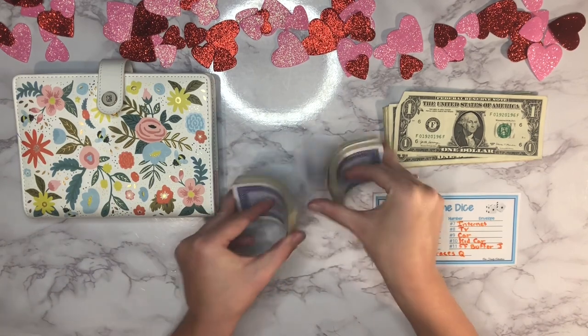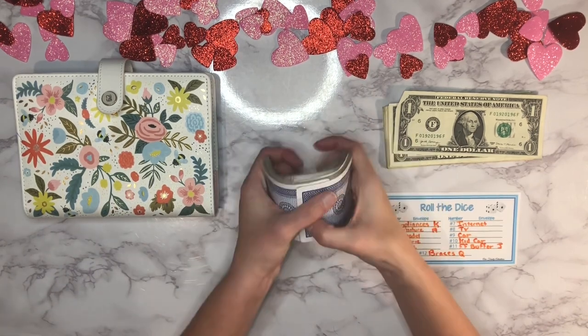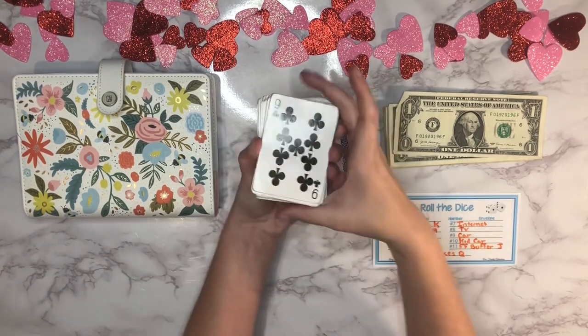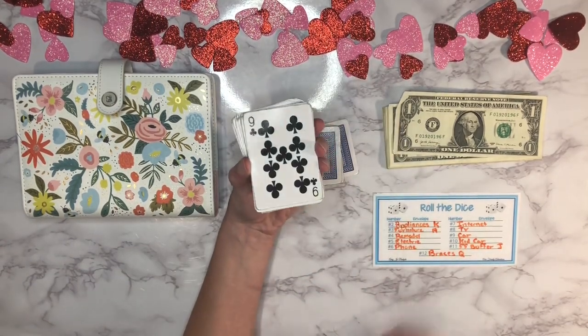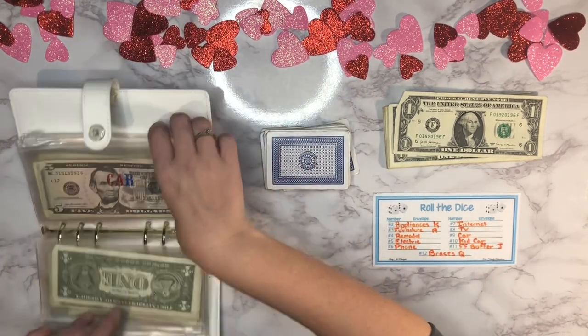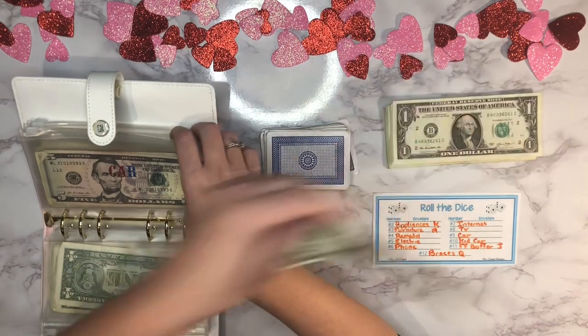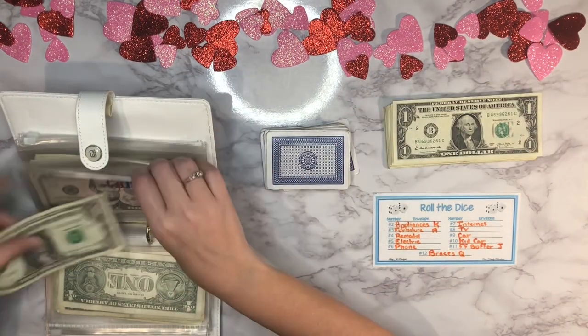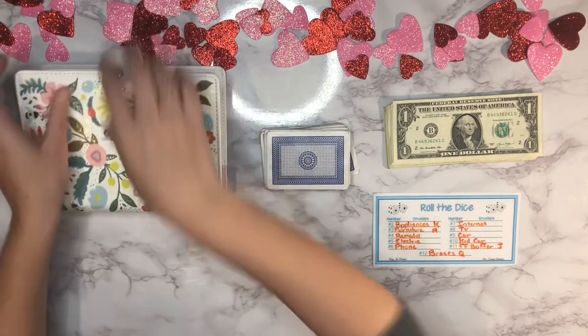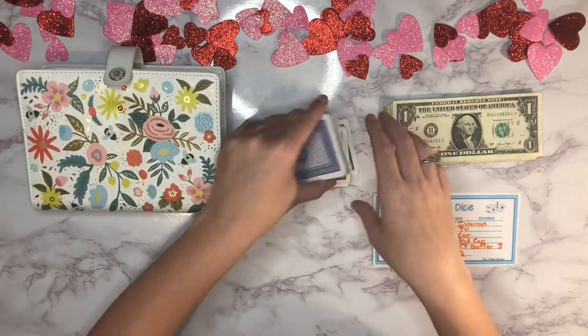All right, so let's see here. Next up, a nine. Nine is new car. Okay, so new car will get $1. All right, let's shuffle again.